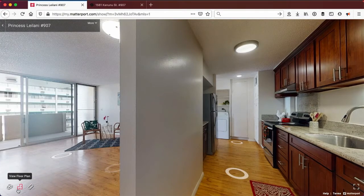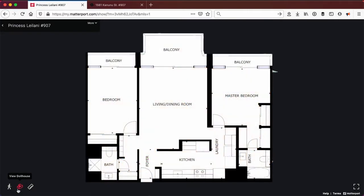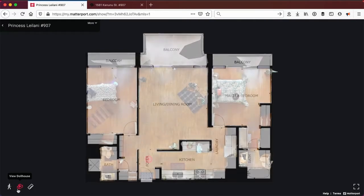I'll quickly jump back out to the floor plan view so that I can give you some quick stats about unit number 907. Overall, it's a two-bedroom, two-bath with a little over 1,000 square feet inside and about 150-ish feet worth of lanai. The configuration splits the two bedrooms on each end of the unit, giving you privacy to each, and creating a fully enclosed main suite over there on the right side of your screen.